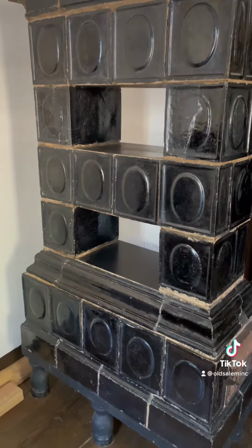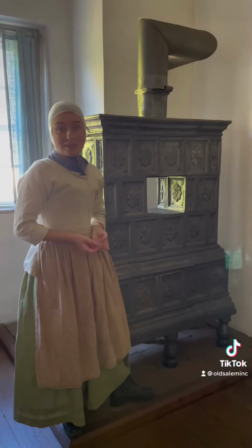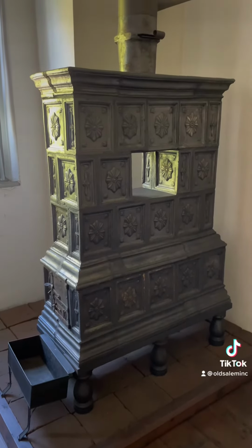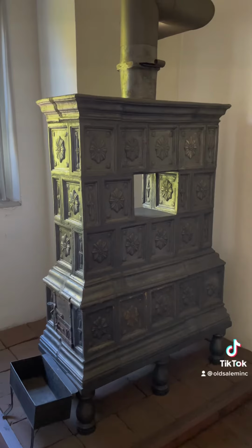Our historic district here in Old Salem is home to 7 tile stoves like this, all glazed in beautiful colors and designs. Our potters were actually quite well known for making them historically, but we have one that's a mystery. This stove is in our tavern building, and it's unlike any other stove that we have in the historic district, or even unlike any that we've seen in the area.